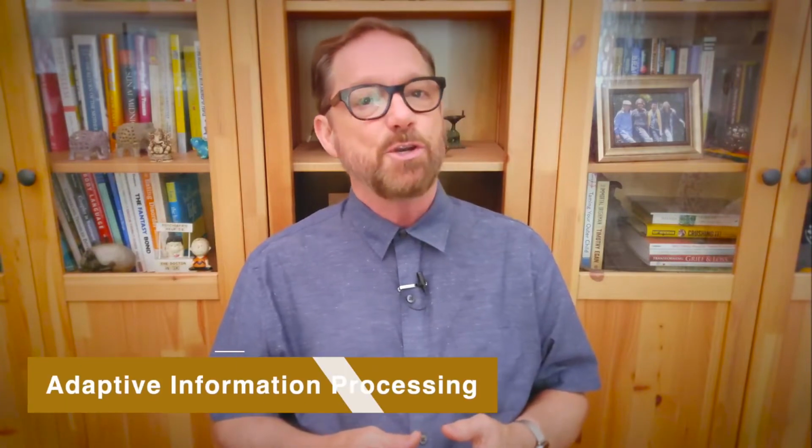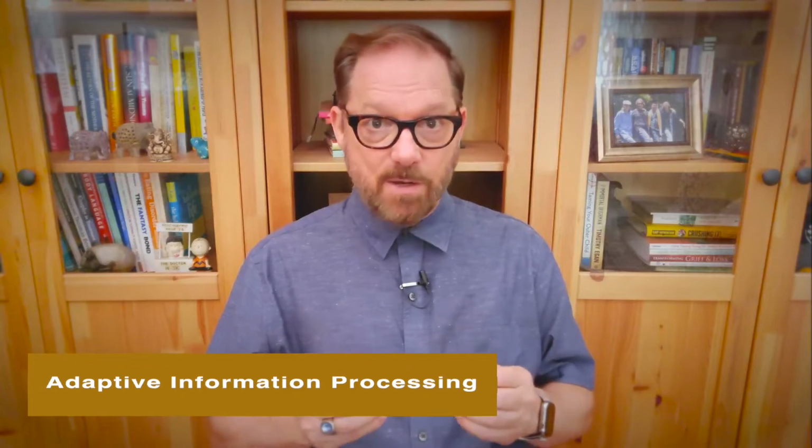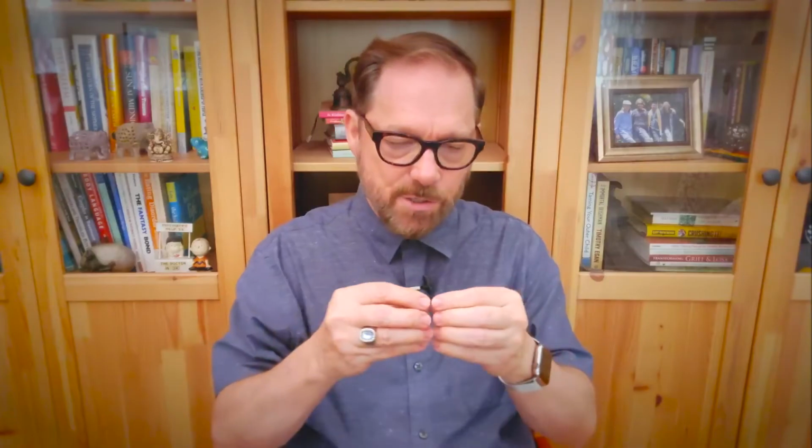What EMDR does is it operates under a principle called adaptive information processing. That looks at the ways that memories are encoded, stored, and retrieved. And what happens is there are a couple of elements in the brain called the amygdala and the hippocampus that work together to integrate memories and store them into files so that we can retrieve them when we want to.